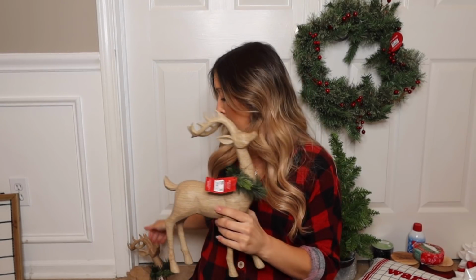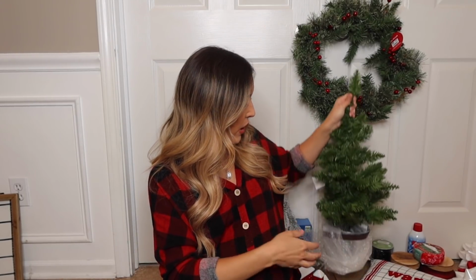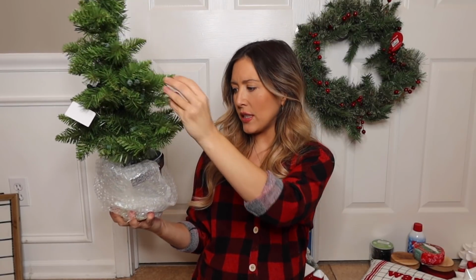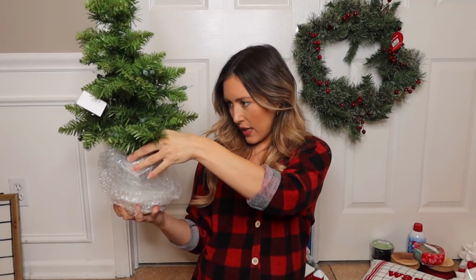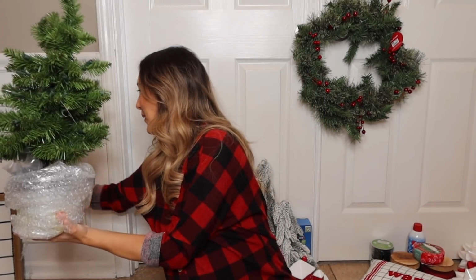But these little deer, I thought they were so sweet. These are from Big Lots too, but I love the wood look. I'm thinking of changing up the foyer from what I've done in the past. And that was actually something I wanted to ask your opinion on. So usually all of my greenery looks like this. I got this cute little galvanized bucket, and it has lights. I don't know if you plug it in, or I think you do. Here, I have a power outlet right here. Let's plug it in and see what it looks like.